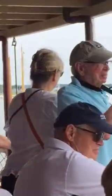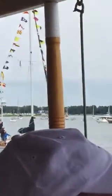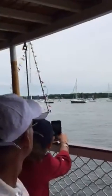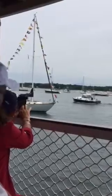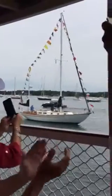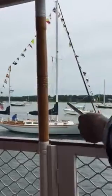Okay. This is Pearl. She's basically the same hull, and she was built in '68. She's owned by Ken Murphy, and she's also believed to have been finished by Hodgson. That's a good-looking boat. Alden designs some beautiful boats.